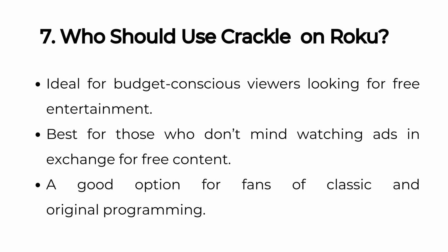Who should use Crackle on Roku? Ideal for budget-conscious viewers looking for free entertainment. Best for those who don't mind watching ads in exchange for free content. A good option for fans of classic and original programming.